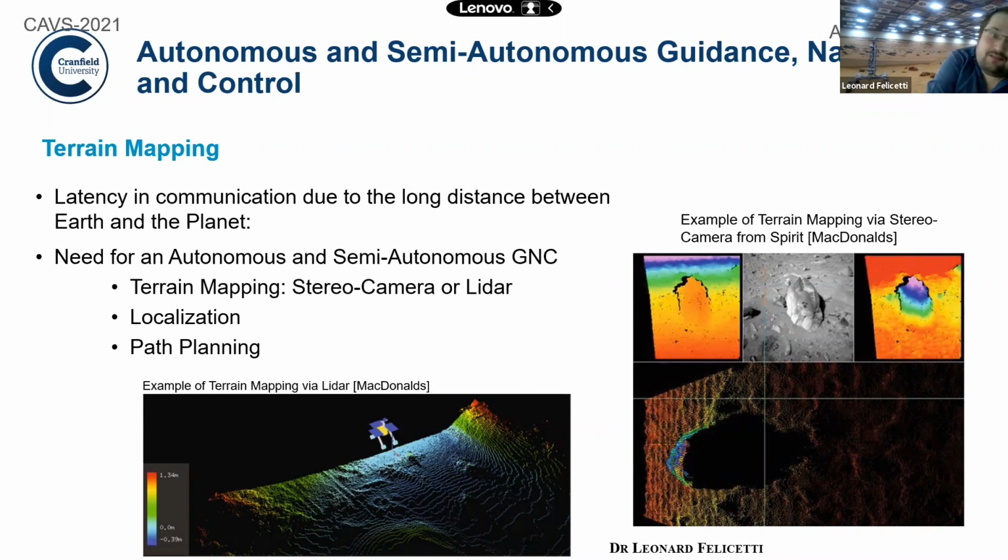Why is this? Because of course all the components need to be space qualified. They need to be tested against radiation and so on. So the technology is lagging. Space technology is lagging on this. Some terrestrial applications that right now are common, such as autonomous navigation of cars, are not possible in space.